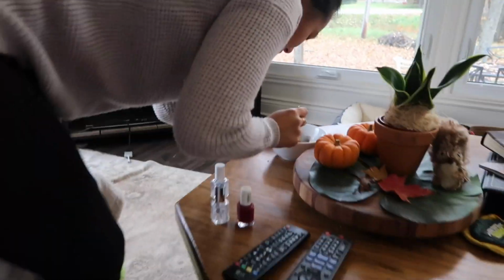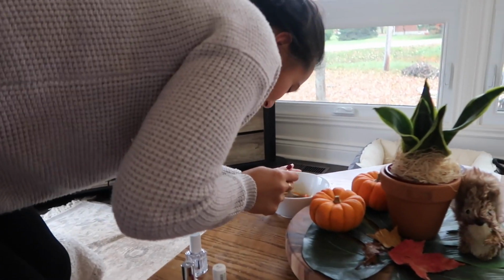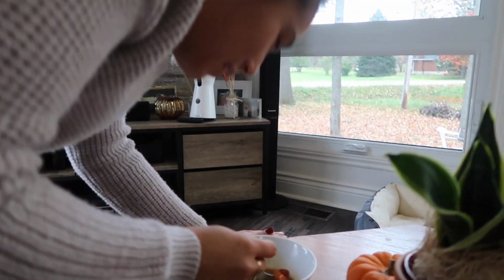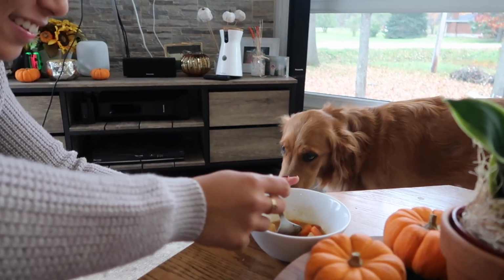Catty Cat's here and she's bending over to eat stew. Why don't you just lift up the bowl? I'm not sure. Well, she doesn't want to touch it with her nails. Oh yeah, that's probably why. No, boo. Okay, look, I could do it.